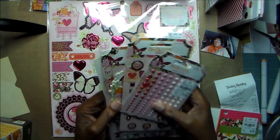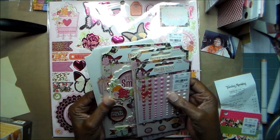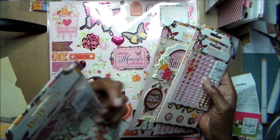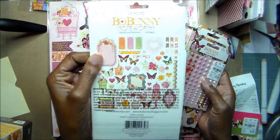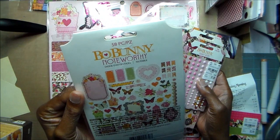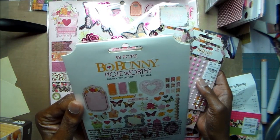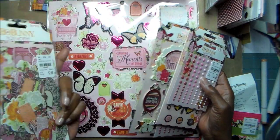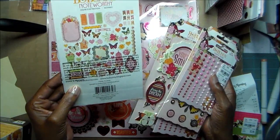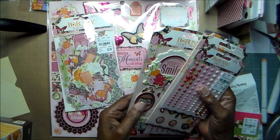I really liked it, so I bought those and I found some other ones. And I thought, okay, I'll have these. I can just use red and pink paper with them. So I got the ephemera pack and there are 58 pieces there, and there's lots of butterflies and red and pretty and black and tags and hearts, all kinds of things. It's not really Valentine paper, but it could be used for that. I'm gonna think of something different, so I got that one.